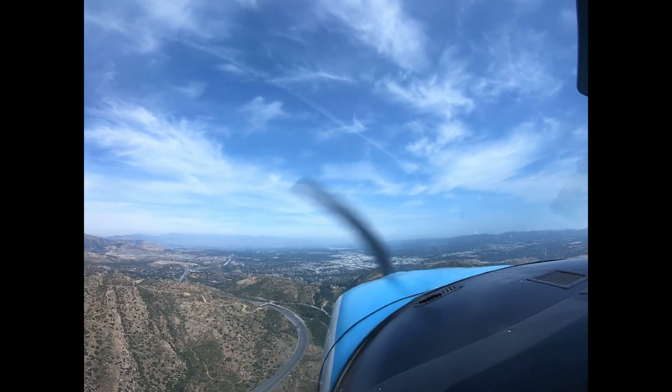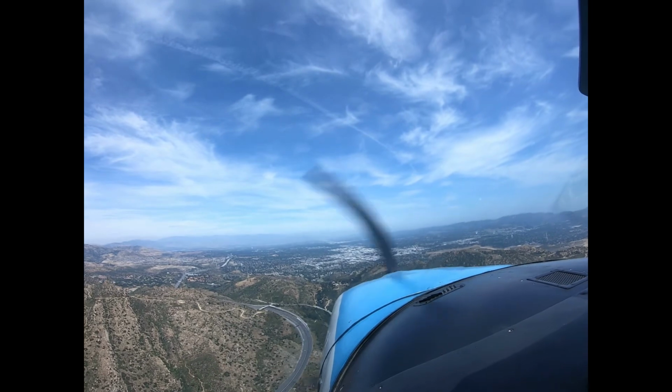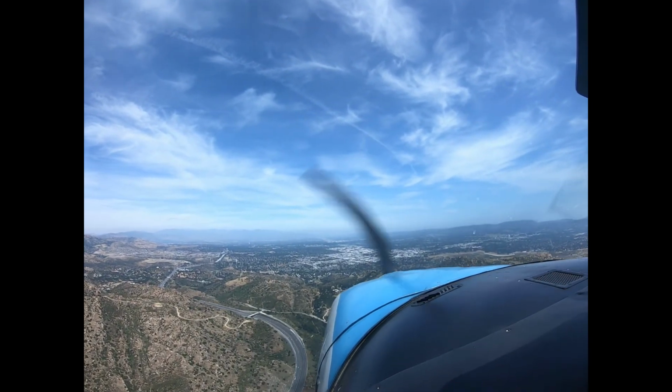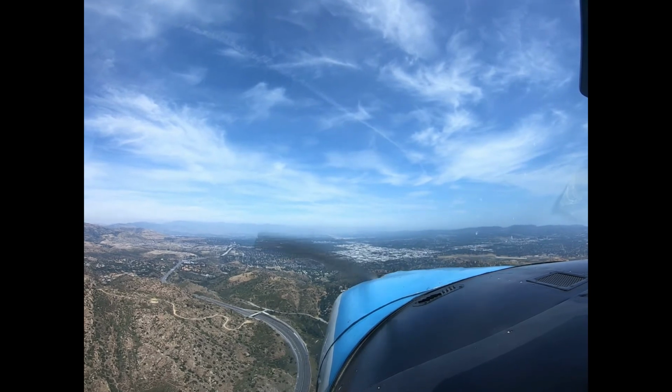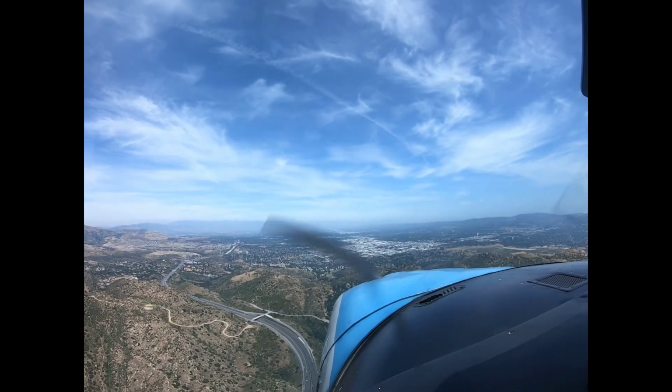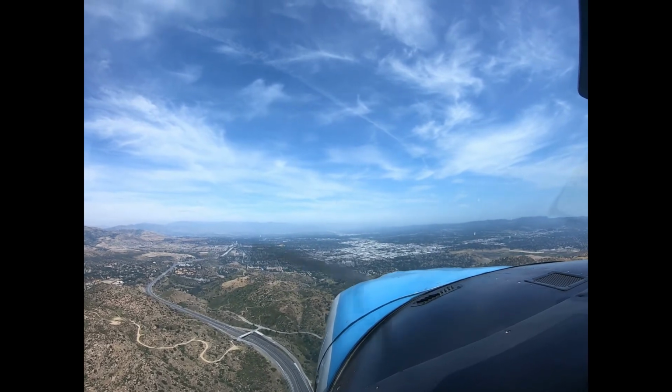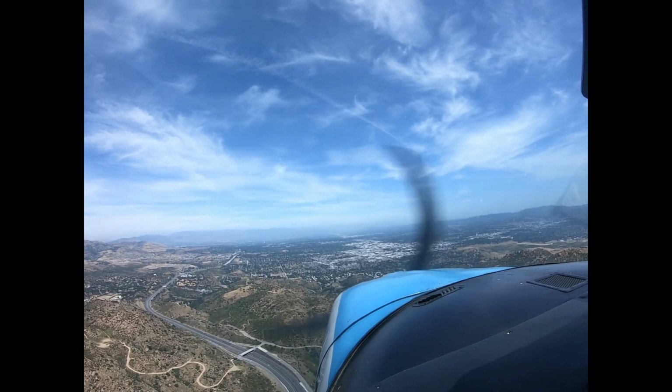And these are the bumps I told you about. The first one is going to push us up because it's coming from the ocean, and then on the other side, it's going to dip us down. So we need to just be ready. Now, this is pretty much nothing, and sometimes it can be really bumpy.